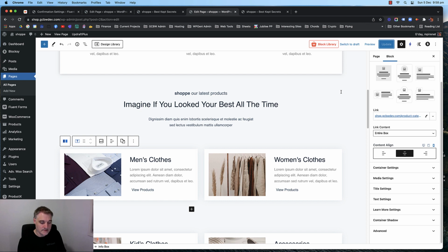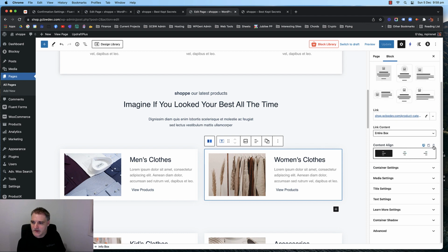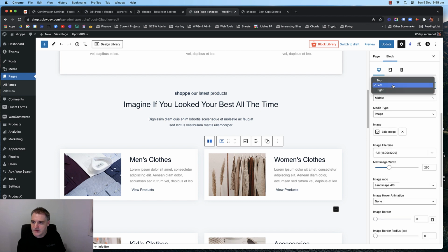Yeah, that is stacks better. That's how you do it. So you essentially have to go through each one of these and go down and go to mobile, center align, media settings. We need to set that to the top.